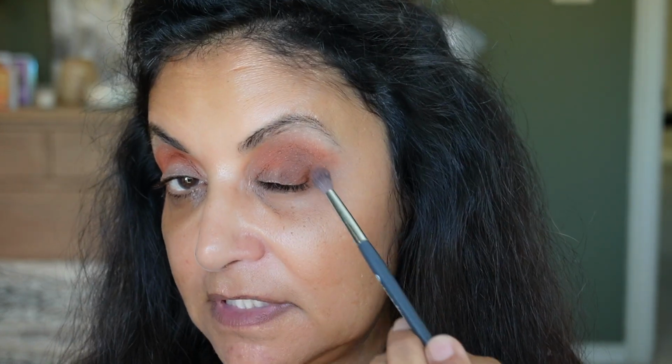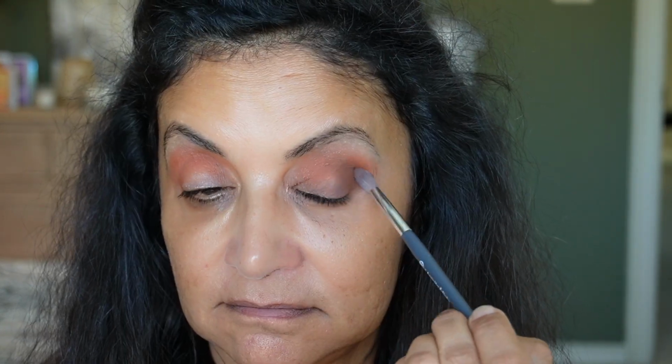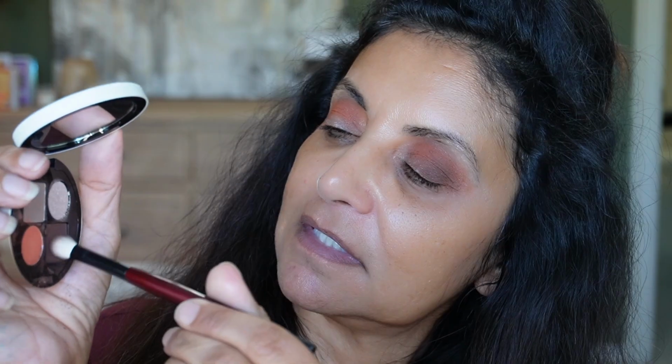Okay, that's not very pigmented. Let me add a little bit more. Let me go in with a different brush. This is the Worker Pro by Sonia G. Let's go back into that deep shade. Okay, I think that's a little bit better.